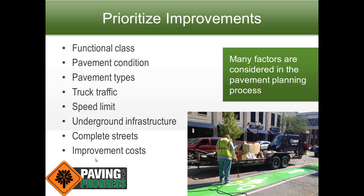Pavement types and which methods or treatments are available for these pavements. Truck traffic. Roads with heavy truck traffic generally deteriorate faster and are more costly to reconstruct. Speed limit and rideability. For example, if we have two streets that are rated to be in the same condition but one has a higher speed limit, to drivers, the higher speed roadway will seem to have a much rougher ride.